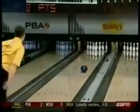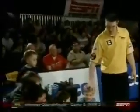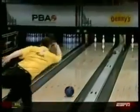Up now, the young man Sean Rash lives in Wichita, Kansas via Alaska. Oh, that's got a chance. Well, we know Sean can throw strikes. Did a little bit of this at the USBC Masters this season. Oh, wrong one. Takes care of the 1-7-10. I hope that was worth a lot of points. Not as much as you're hoping.